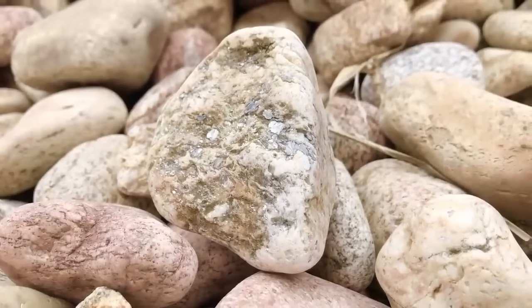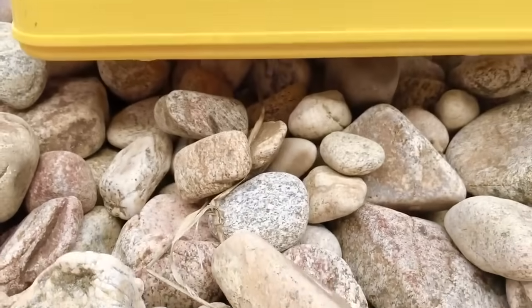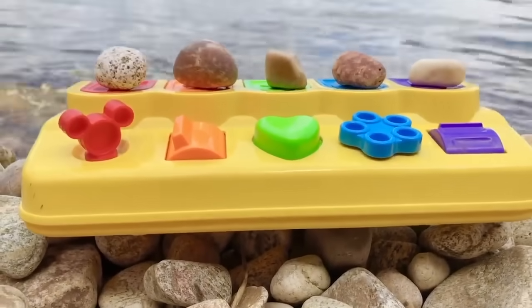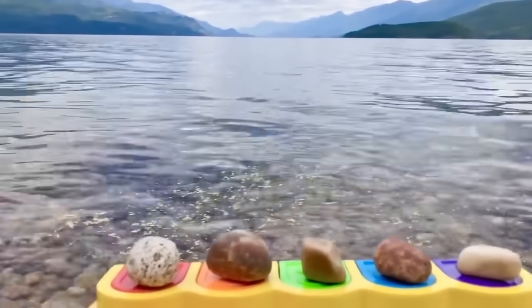Today we are having fun and relaxing on a rocky beach. There are all different colors, shapes, and sizes of rocks. Here is our Mickey Mouse pop-up toy in front of a beautiful lake.